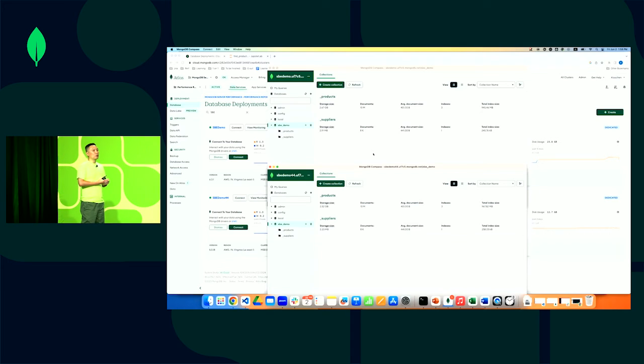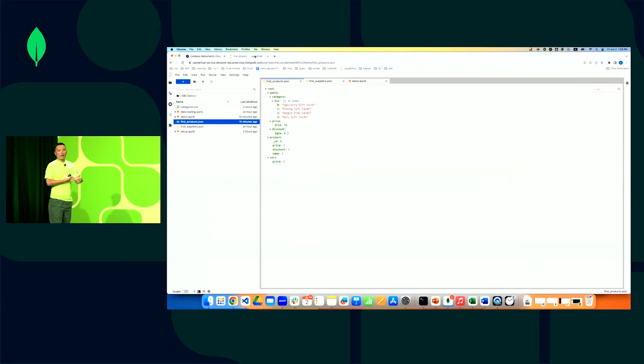And here are the two collections we created in each of the clusters. For the product collection, we have 10 million products. And for the supplier collection, we have 8,000 documents in each cluster. And those two collections are identical in those two clusters.